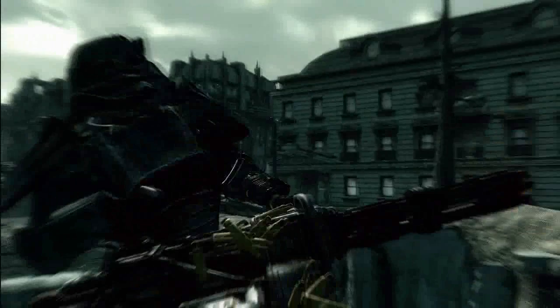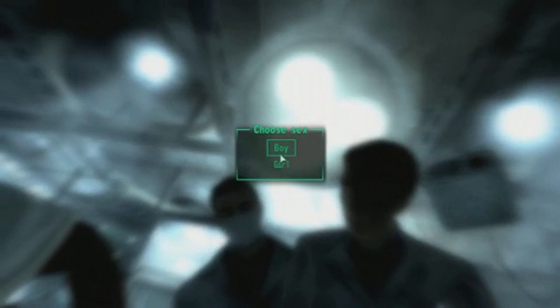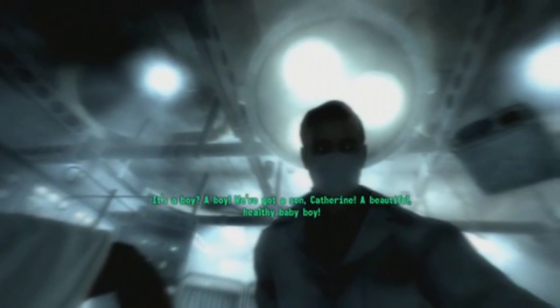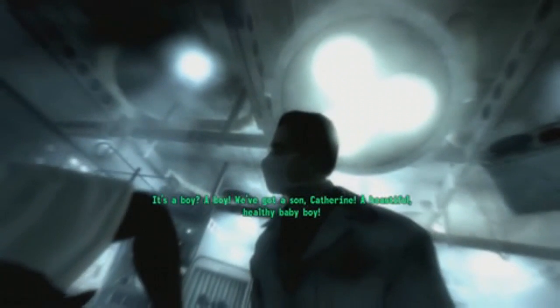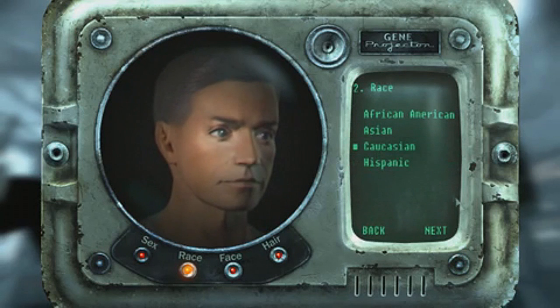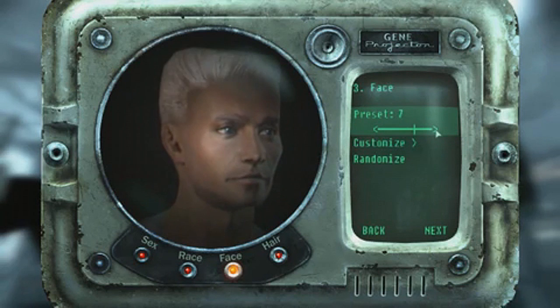From the beginning of the game, you have the ability to customize your character. As it were, you get to customize your skill levels, your name, how you look, your perks, all that good stuff. And also, in the beginning of the game, you get something called a Pip-Boy, which keeps track of your skills and perks and your items, and also your health. The Pip-Boy is just a little handy device that keeps track of all that stuff.